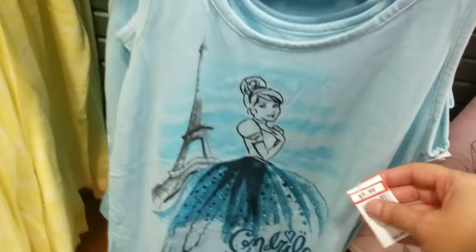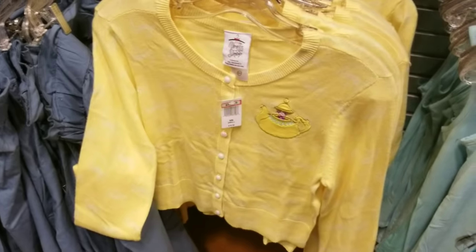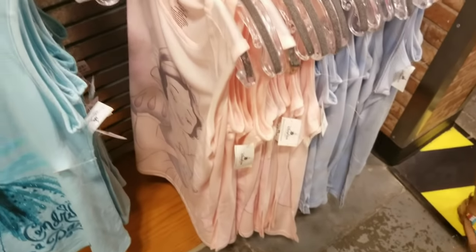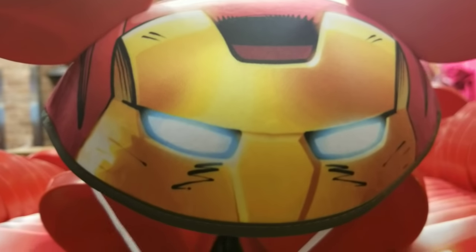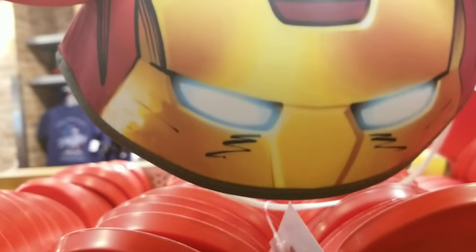Oh, and this one is new too. This one's $9.99 as well. They've got the cardigan, and they still have the Snow White and Cinderella tank tops for $9.99. Gosh, look what they have. Iron Man ear hat, $3.99. Oh my gosh.